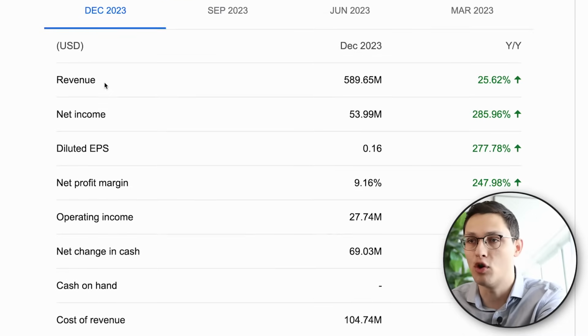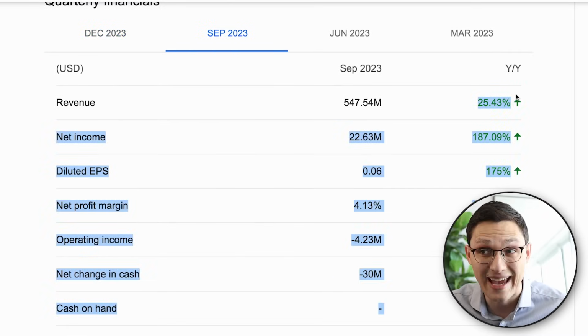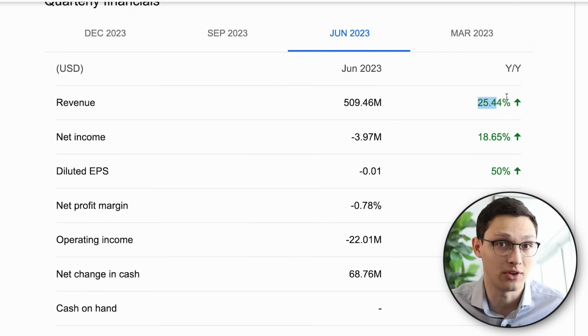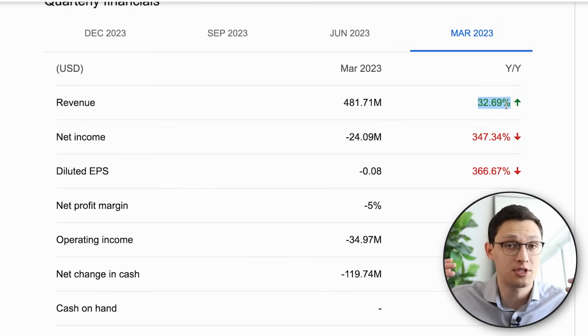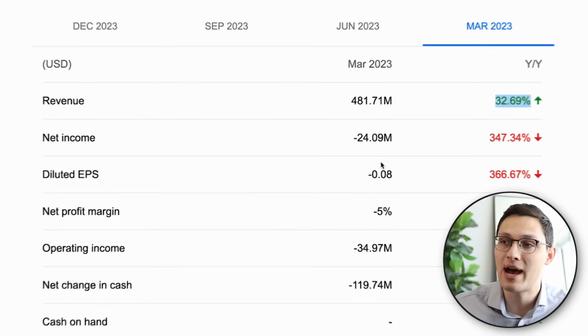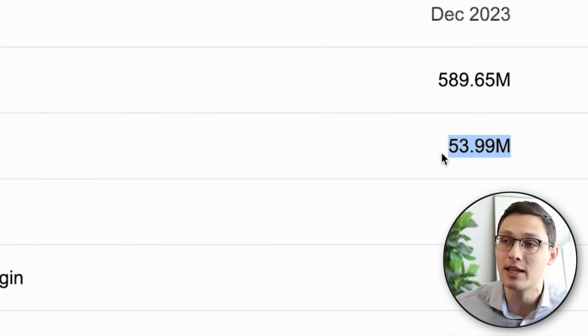But that's not unique to this quarter. If we look at the company's earnings over the past year, this quarter they grew 25%. They grew 25% again last quarter. The quarter before that, another 25% growth. This company has been consistently growing at scale for a substantial period of time. And during the past year, they've taken their net income from a negative number to a slightly positive number.